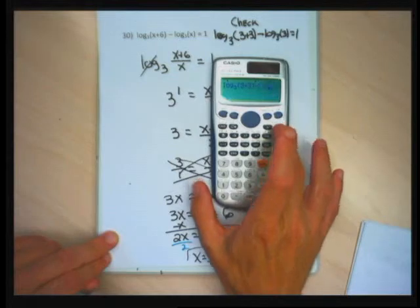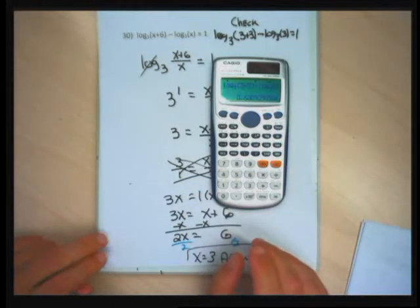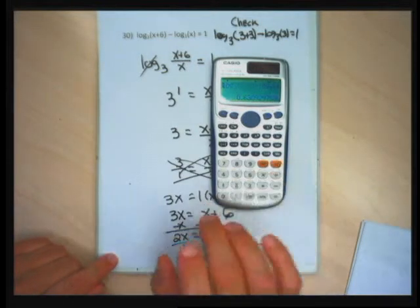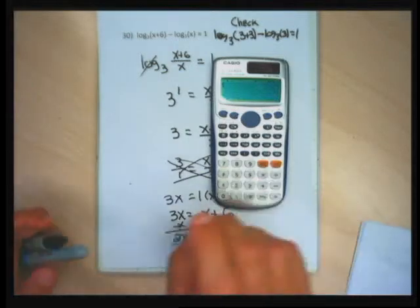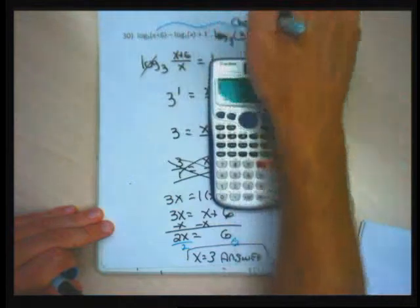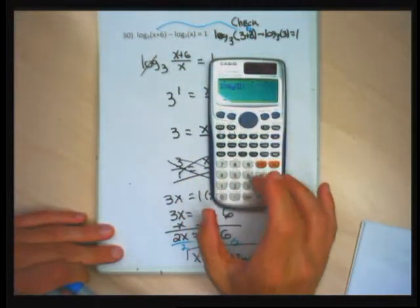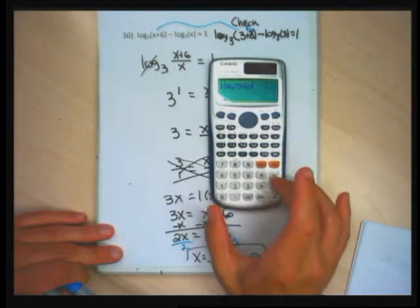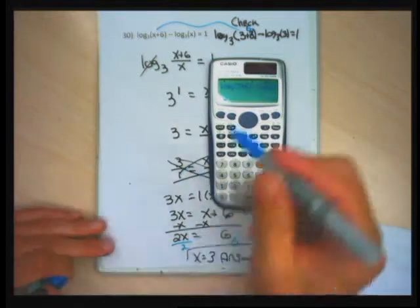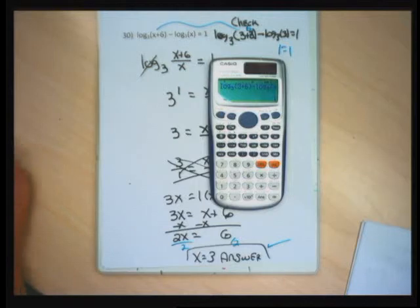minus the log base 3 of 3, and I get, oh no, I think I entered something wrong. Let me clear it out and try it again. Oh, it's going to be 3 plus 6. I did enter something wrong. That should be a 6 right there. So do it again. Log base 3 of 3 plus 6 minus log base 3 of 3, and I get 1 equals 1. So I've checked my work and I know my answer is correct.